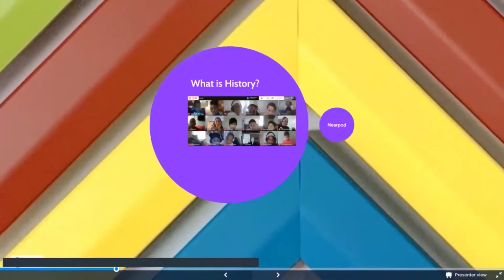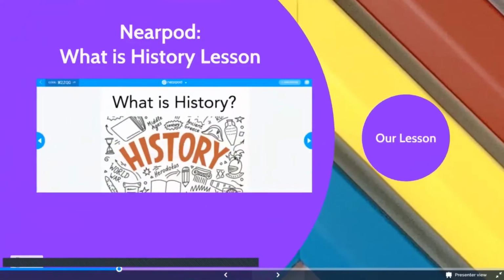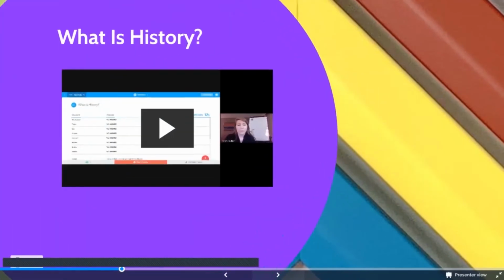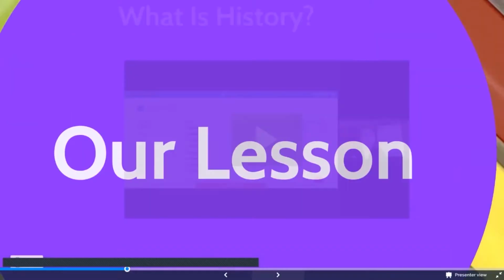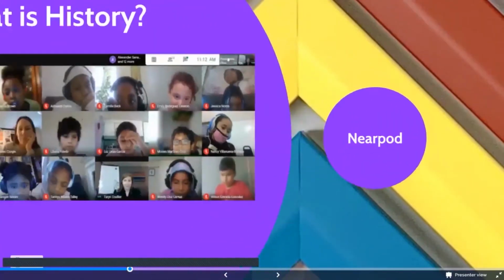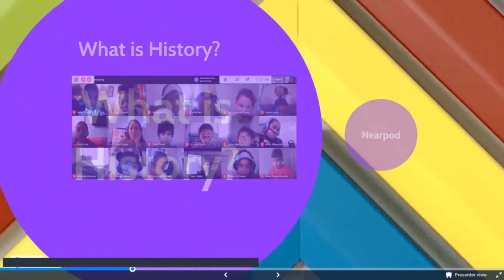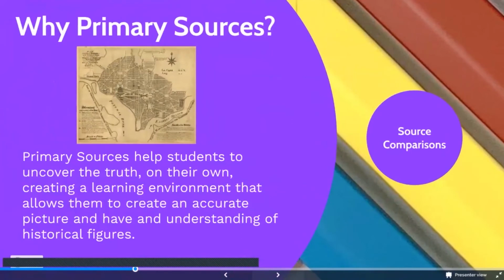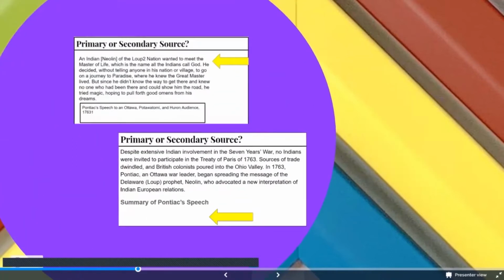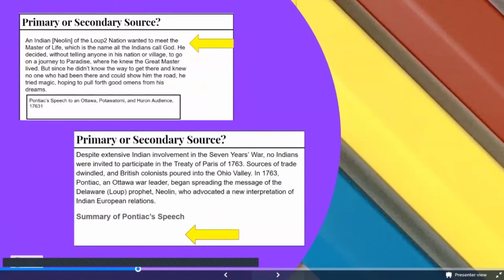And so we did a short lesson with the students about what is history. We used a program called Nearpod to do that. We had the students answer questions collaboratively about what history is so that we can build from there. Then we went into talking about primary sources, helping students uncover truth through primary sources as we get into the biographies that we're going to learn this year. So we compared primary and secondary sources.